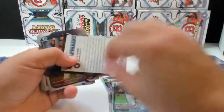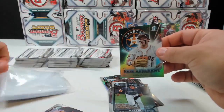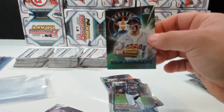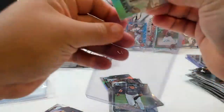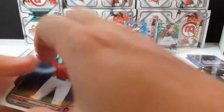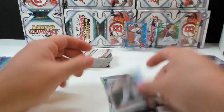Astros on the board with a Drew Gilbert. First round pick. This guy looks like he could play. Classic Astros, tough-nosed player. Probably cheats, those kind of things. But you can't knock them. The Astros are good, man. That's the one thing about them. They're tough and they're easy to hate, but they're good. So they do have that going for them.